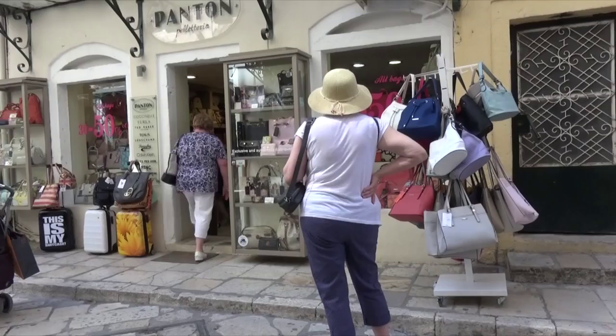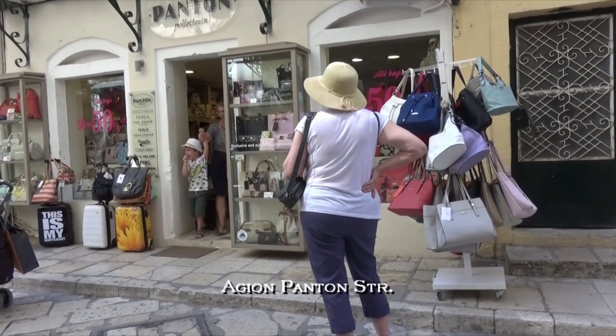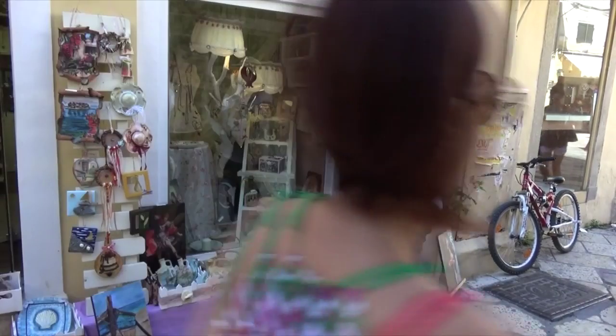The population of the island is about 110,000, but only about 30,000 live in Kerkyra town. The island is invaded by hundreds of thousands of visitors every year because of its history and the fabulous climate.